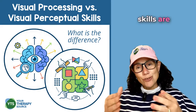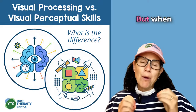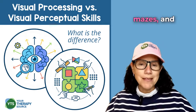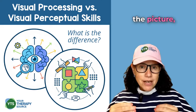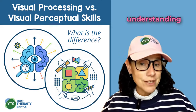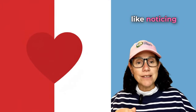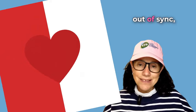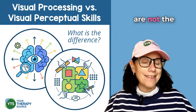And when these skills are strong, students can copy patterns, read efficiently, and stay visually organized. But when they're weak, you might see letter reversal, skipped words, frustration with puzzles, mazes, and handwriting. So while visual processing is taking in the picture, visual perceptual skills are understanding it. Both systems work hand in hand. Visual processing is like noticing a red shape on the page. Visual perception is realizing that shape is a heart. When these systems are out of sync, learning can feel harder, even though intelligence or motivation are not the issue.